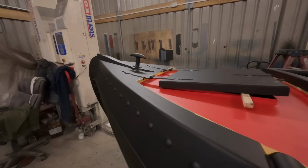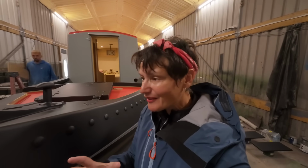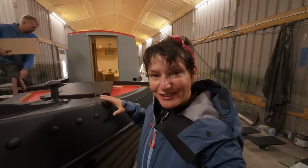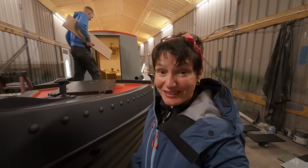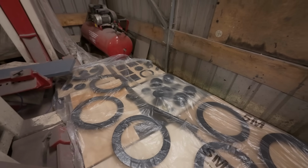Oh my goodness, and I can't wait for my mum and dad to see this, because I've never in my life had anything like brand new, like a brand new car or anything, and this, it looks brand new, doesn't it? It looks amazing. So they're the portholes and the mushroom vents from the top and all the extra bits.